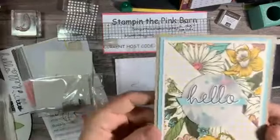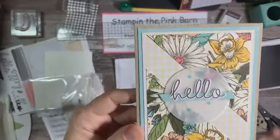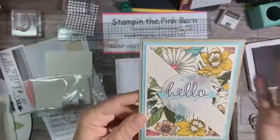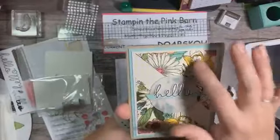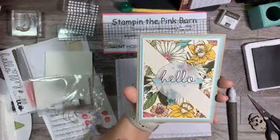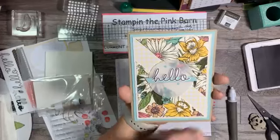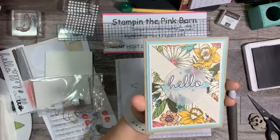So there you go. What do you guys think of that? Isn't that such a cool design that she did? I just love it. So just one of those alternatives. If you don't have this paper, which if you're a demonstrator, that was the only way you would have this paper right now, because if you're a customer, you can't get that until after January. But you will know that if you already have this kit, you can save some of that paper and save some of these little pieces here to make a card like this.